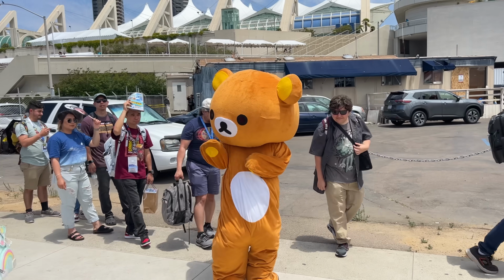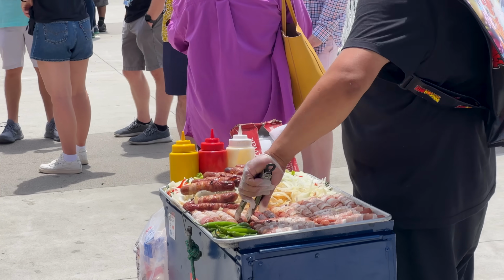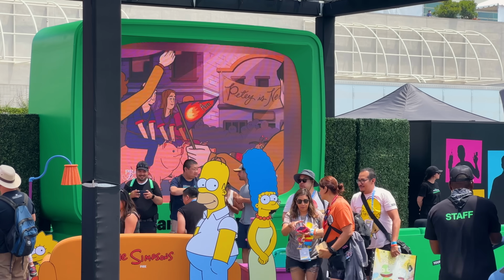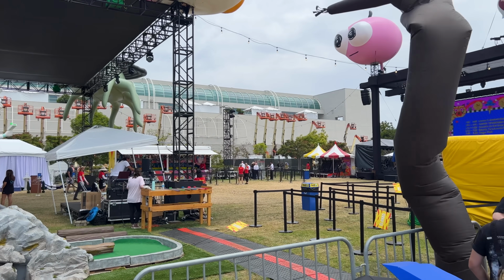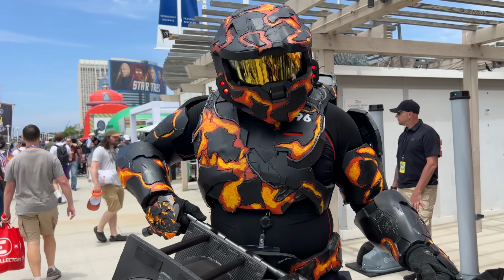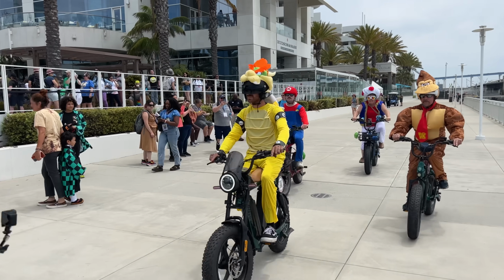Saturday being the busiest day, as soon as we arrived, there are already people in line, dressed up and having fun. I heard the Animation Domination pop-up here was so popular that people had started lining up at 6 a.m. But even if you're just passing through, there's still plenty of interesting sights and people to see.